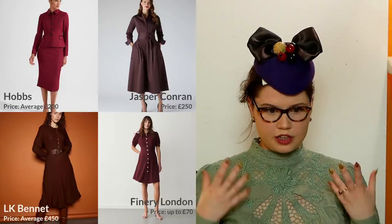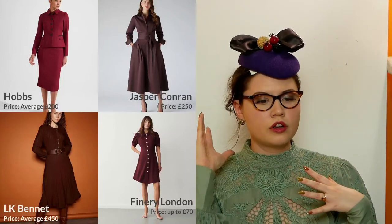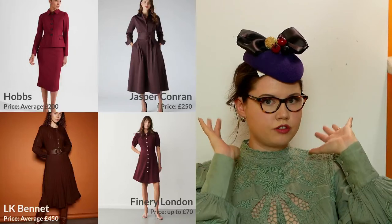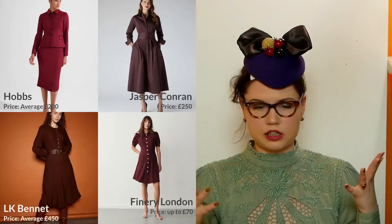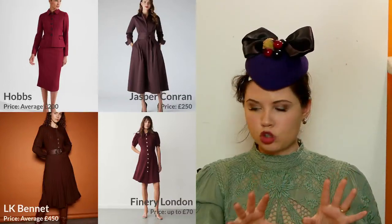So in this case, if you are wearing glasses, anything that is off the face. So this is off the face. It doesn't have a brim. Glasses is going to be fine with that. And the same with the red. So I've got all these brown suit dresses up here.